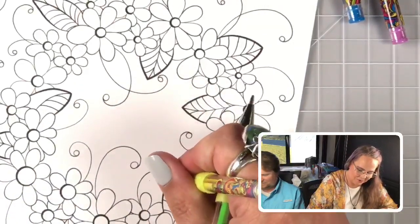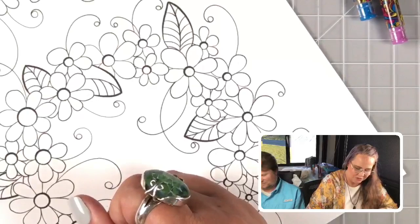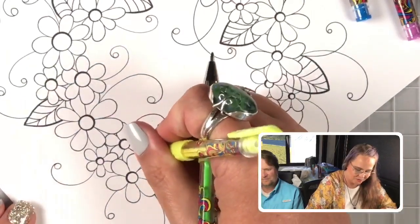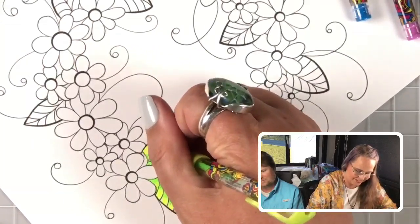Something changed, and I want to get the joy back in gel pens. So that's kind of my secret purpose with this upcoming series in June, is to re-bliss myself with gel pens. So I'm excited for that.